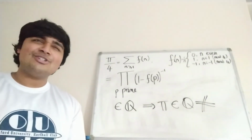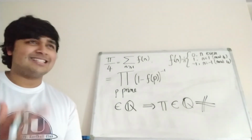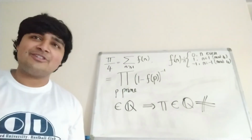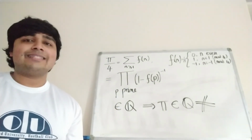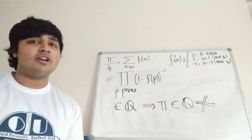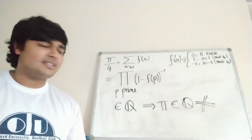Okay, one thing I should have mentioned, an assumption we also made, but it's one of those things, it's the fundamental theorem of arithmetic, that every single natural number, every single positive integer, has a unique decomposition into primes. Okay, and we use that to prove the lemma. But yeah, that's just a small subtlety.